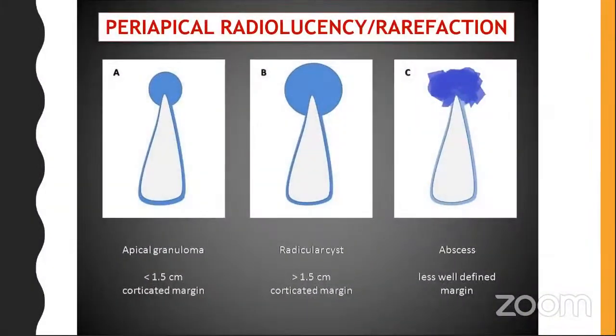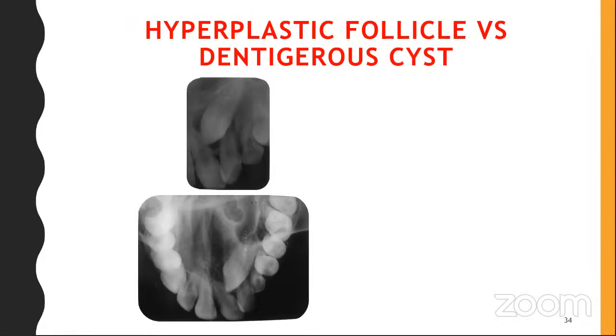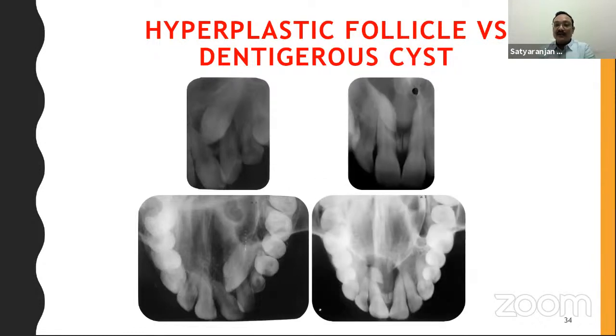Periapical granuloma is less than 1.5 centimeters, well defined. Similarly, well defined and more than 1.5 centimeters in diameter is a radicular cyst. And abscess, as I said, has less well-defined margins. Then you have unerupted teeth, which might have a hyperplastic follicle about 2 to 3 millimeters in size. If it is more than that, you can think the tooth is undergoing changes for developing a dentigerous cyst.